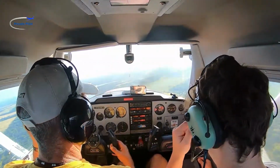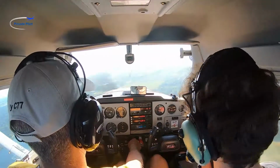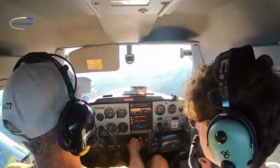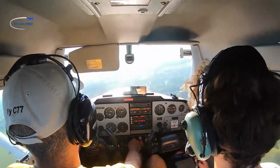Gulf traffic, Cessna 787 Foxtrot Mike entering the left downwind for 09 on a 45. I gotta turn this up, that's the problem here. Just use 1800. And I'll plan on entering a left downwind for 9. Probably pull the power back a little bit. We're turning base for runway 9.